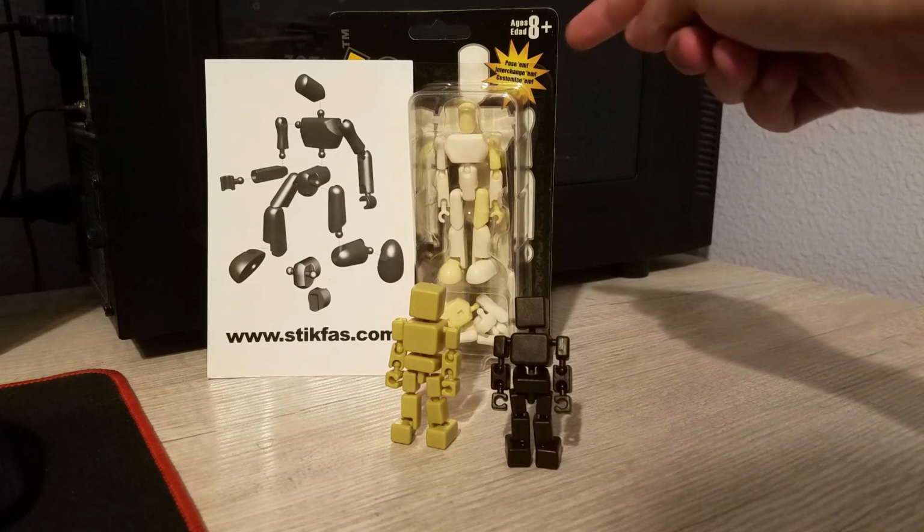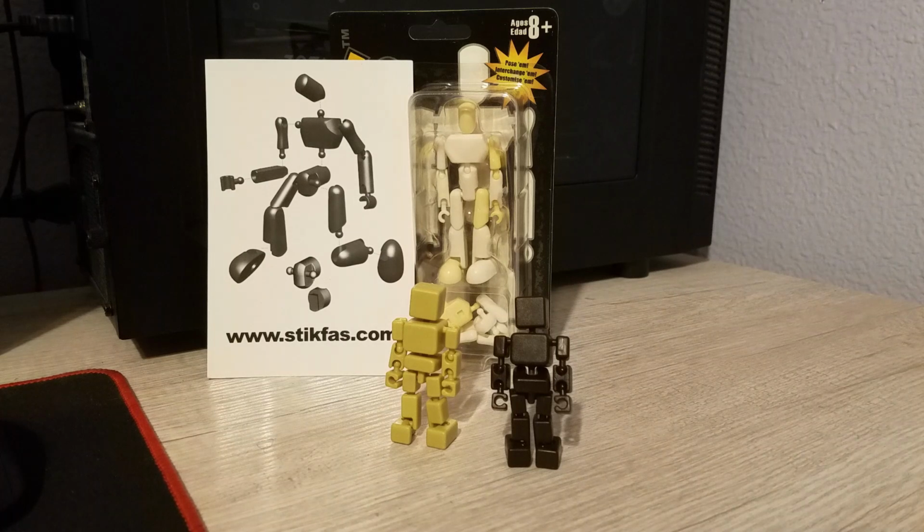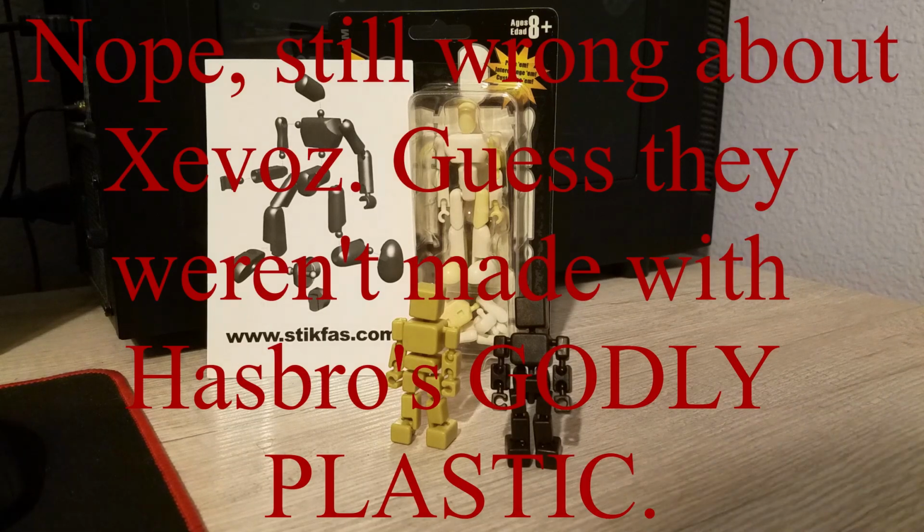As you can see, for the pre-built Stikfas here, they're supposed to be aiming towards 8 and up. How are these figures supposed to be for 8 and up? I don't get it. I don't know if these figures can even last the average play session of an 8-year-old. Maybe Zevos would, because as far as I know, those were released by Hasbro, and maybe they were built with Hasbro's godly plastic.